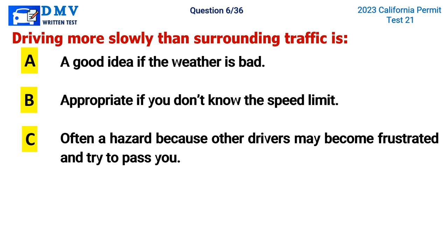Question 6. Driving more slowly than surrounding traffic is: A. A good idea if the weather is bad. B. Appropriate if you don't know the speed limit. C. Often a hazard because other drivers may become frustrated and try to pass you. The correct answer: C. Often a hazard because other drivers may become frustrated and try to pass you.